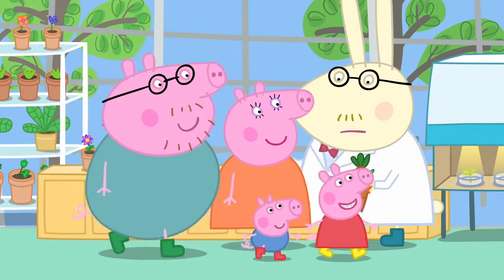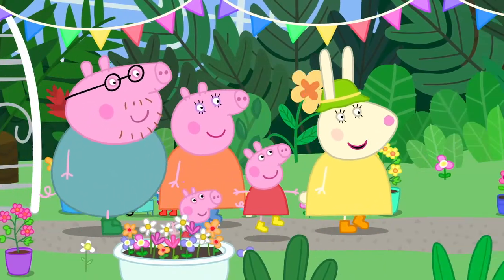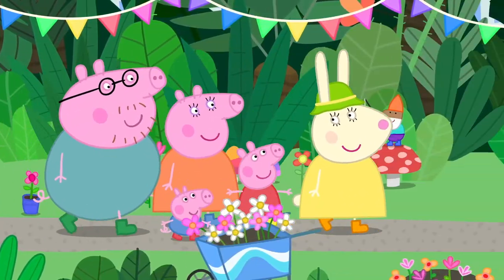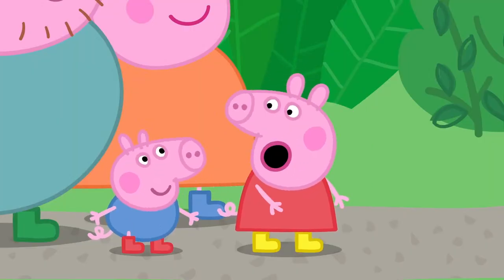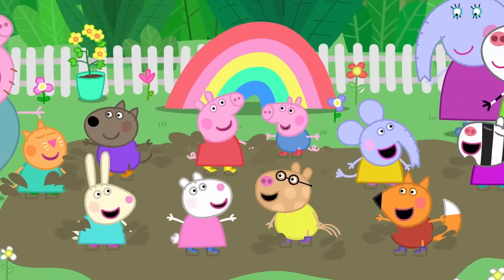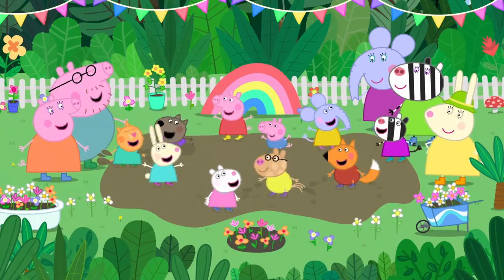Yes, please. It has a very special water feature. A fountain? No. A waterfall? No. A great big muddy puddle. Wow. Come on, George. Whee! Peppa loves all the botanical gardens, especially the muddy one.